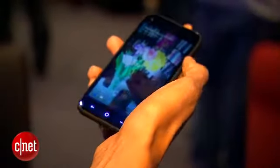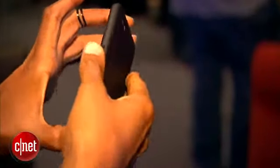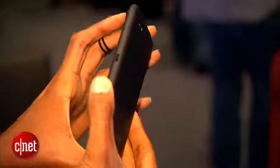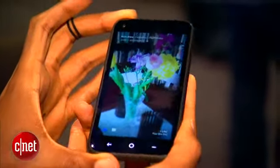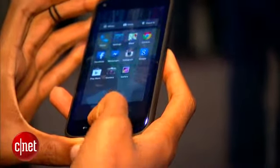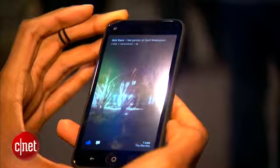The HTC First phone is a mid-range device. It's got a 4.3-inch screen. It's got a 5-megapixel camera on the back, and it's got the sort of soft touch finish that you can see. Not a whole lot of extra details or accents on the device. It will be exclusive to AT&T and it will cost $100 with a new 2-year service agreement. It will also be available on April 12th and you can pre-order it today.